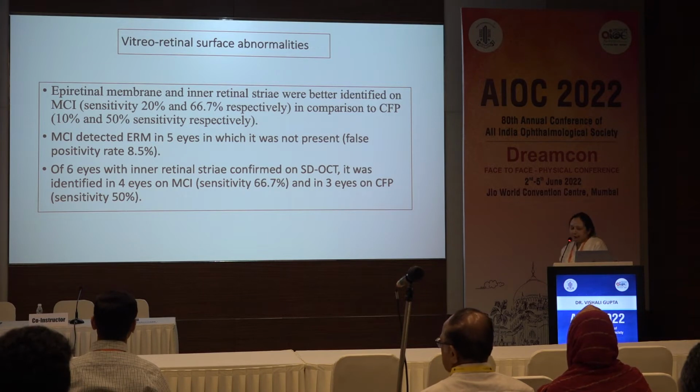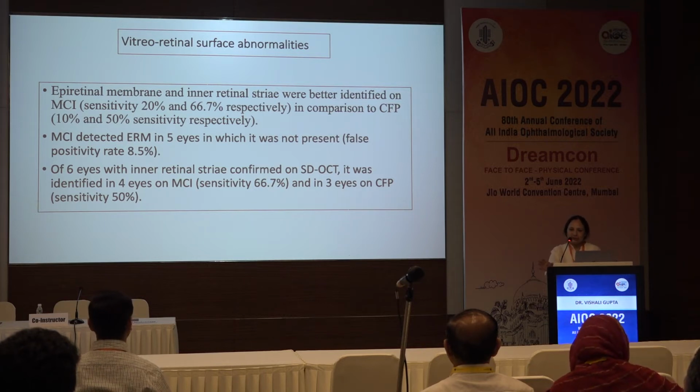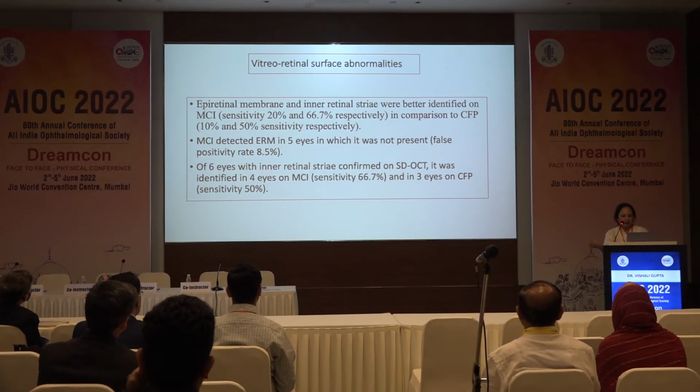When we looked at the epiretinal membrane and inner retinal stria, they were actually better defined on multicolor imaging compared to the standard color photo because of the different wavelengths it offers, blue, green, and all. So for epiretinal membrane it's good, and maybe that is what has been published for retinal pathologies. Multicolor imaging detected ERM in 5 eyes when it was not present, so it is sometimes over-diagnosing. If you see ERM just on the multicolor photograph, it's always good to confirm it on OCT because sometimes it may not be there.